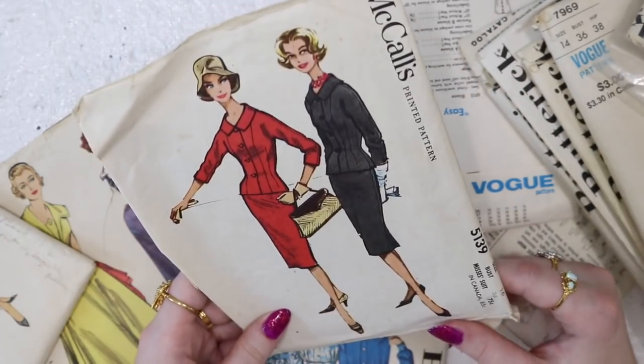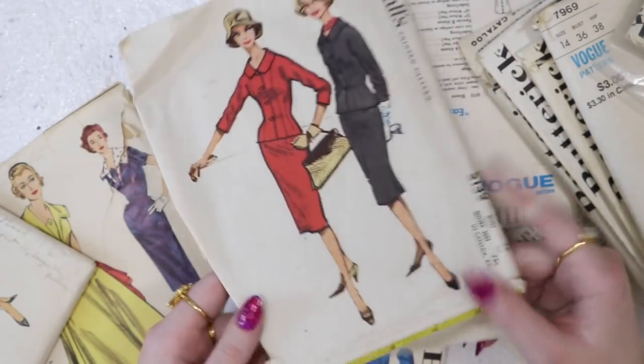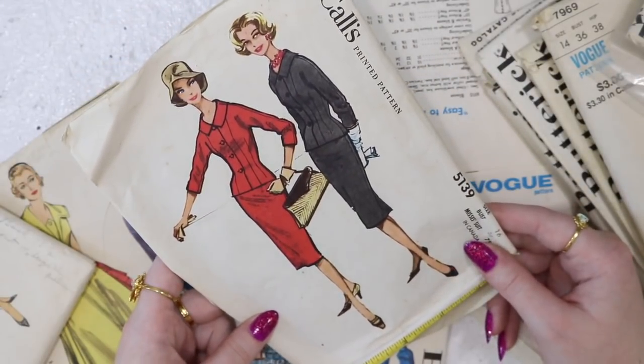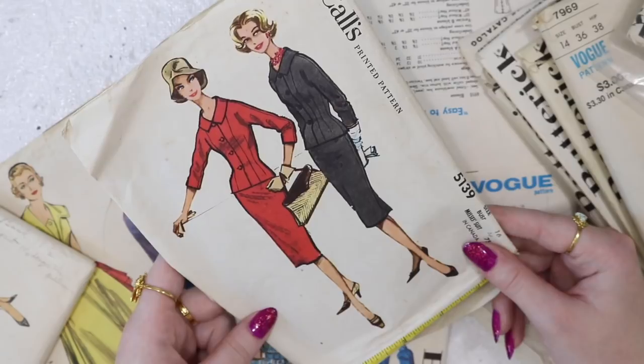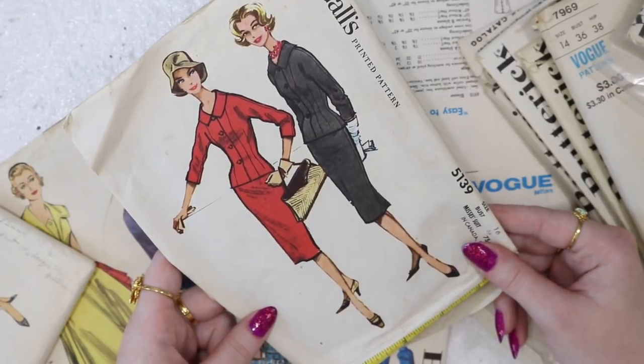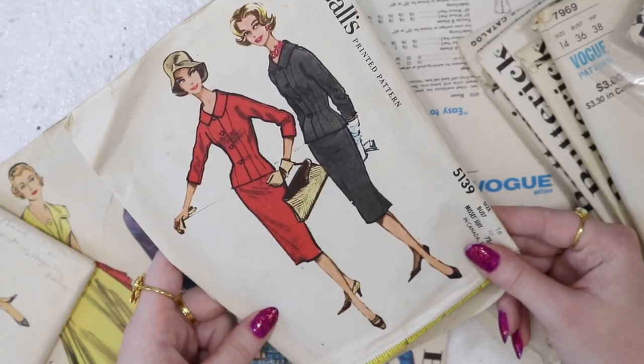Here's a McCall's Misses' suit pattern in size 16. This feels very poorly folded and worse for wear, so I would not be surprised if it's missing pieces. But it's just for a very sleek fitted jacket with lots of seams and darts. And then you've got sleeves that are cut in one with the bodice that have a seam down the shoulder.